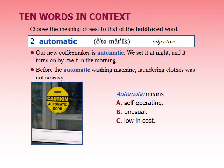Okay, so our next one here is automatic. And our new coffee maker is automatic. We set it at night and it turns on by itself in the morning. Before the automatic washing machine, laundering clothes was not so easy.